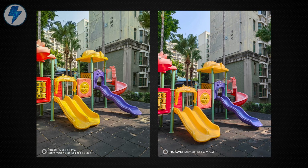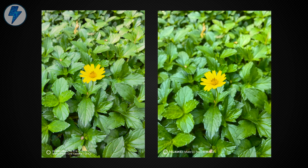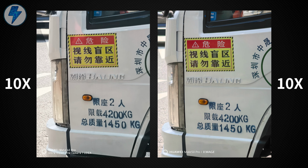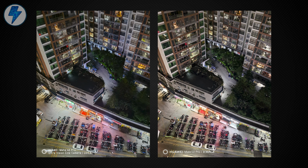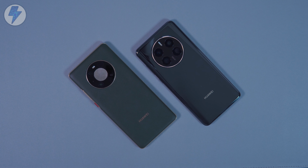From these samples taken by the main camera, we can see that the Mate 50 Pro can capture better details compared to its predecessor, especially at the edges of the image. Even though it has a smaller sensor, it still performs well at night, both in terms of color and dynamic range. The telephoto lens on the Mate 50 Pro supports 3.5 times optical zoom, while its predecessor supports up to 5 times. But you cannot really tell which one has better details from these photos.